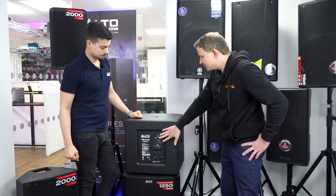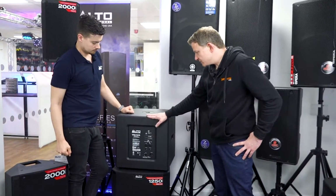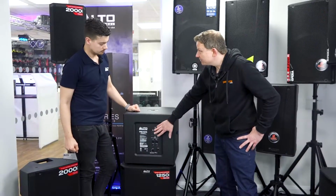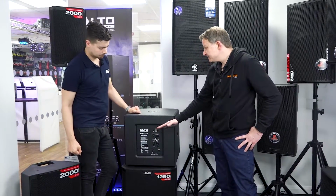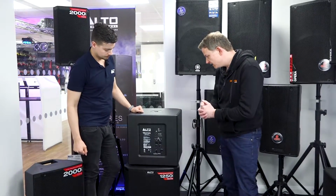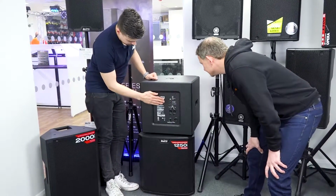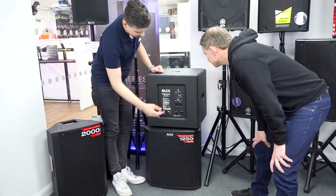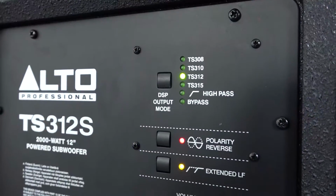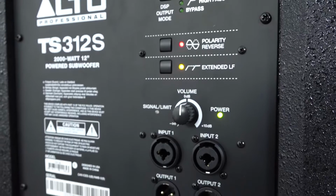This is the same across the board, the 12s, the 15s and the 18s. We've only got the new 12 here today, but it's the same across all of them, isn't it? What you're seeing here is the same power across the 3, and also the same DSP settings. You've also got the extended low frequency, and the polarity reverse, and then it's pretty much the same as it was on the old sub. So you've got your 2 combo jack XLR inputs, and your 2 XLR outputs.